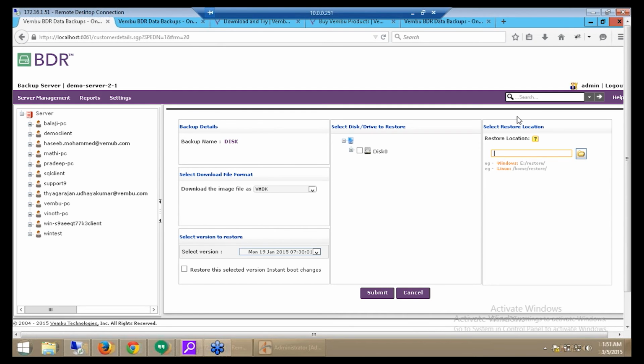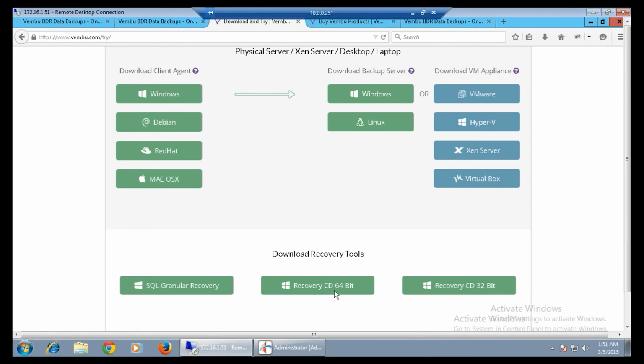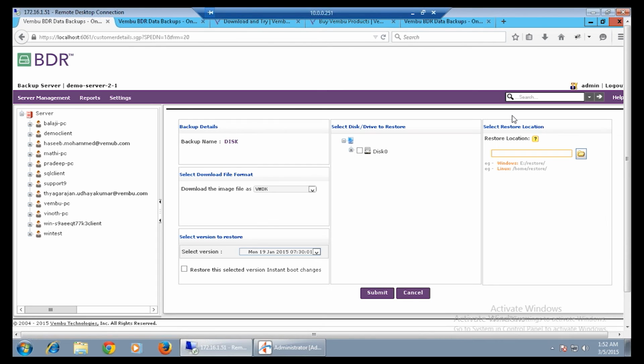Now, we also have a feature called dissimilar hardware boot, where you can simply go to the website and download a recovery CD that is available both for 32-bit and 64-bit environments. Using this recovery CD, you can download this image file and do a new hardware boot. It performs driver injection. So you'd be able to get new hardware, use the CD, and boot it up. It's going to ask you for the image file. You point it to the USB location where you have just downloaded the file, and then you can go ahead and perform a dissimilar hardware boot using this option.